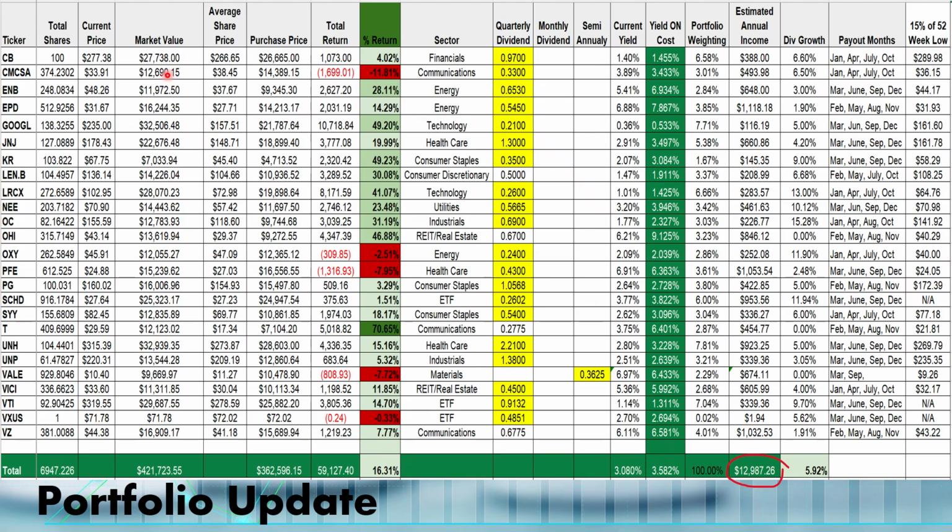Same thing just because Comcast is in the negative right now. That's a position I'm continuing to add to. If I thought it was a good price at $38.45, it should be a better price at $33.91. So just because a company pulls back or there's negative news or something's going on doesn't mean it's a bad company if the fundamentals of the company are still sound.